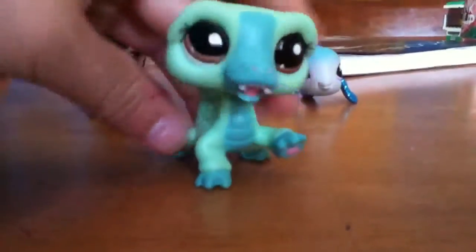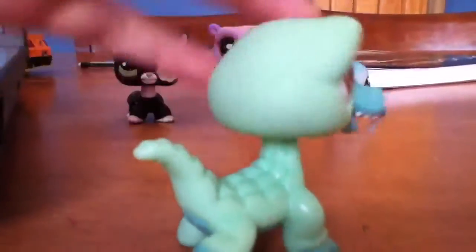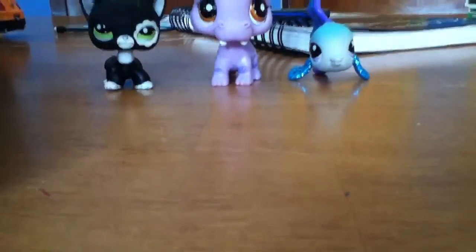Yeah, next one is this crocodile. This crocodile is my first ever crocodile. And I'm not really sure if he's going to be a keeper or not. She's been used a couple times. She's got big pointy teeth. She's got a smudge of green paint right there. Can't really see it. Her LPS tattoo is right on her leg.